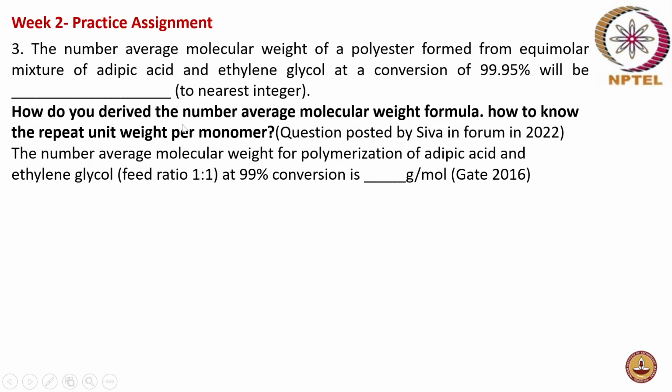Now how to go about this question? You have been given that the polyester is formed from an equimolar mixture of adipic acid and ethylene glycol, and the conversion is 99.95%. So how do you find out the number average molecular weight? Ma'am, is conversion rate the degree of polymerization? It's not exactly the degree of polymerization, but it is related to that.